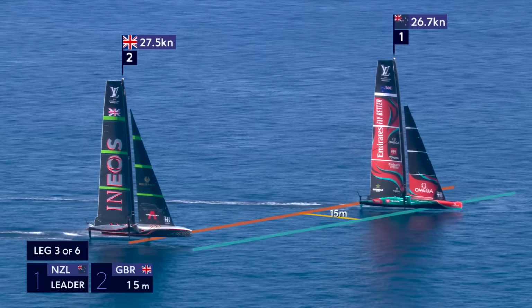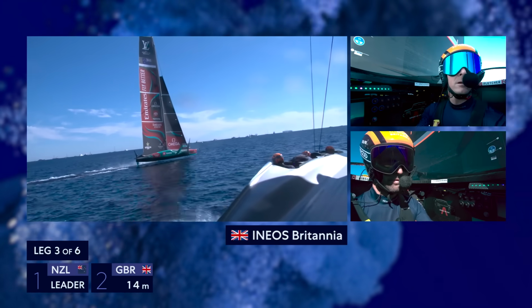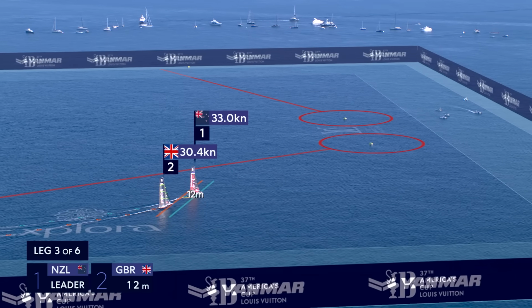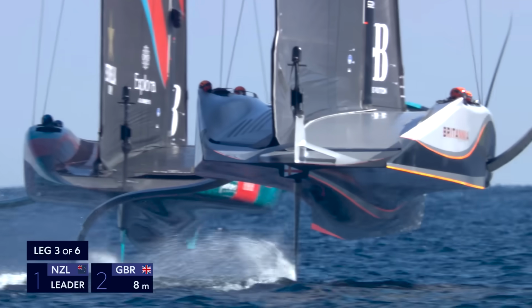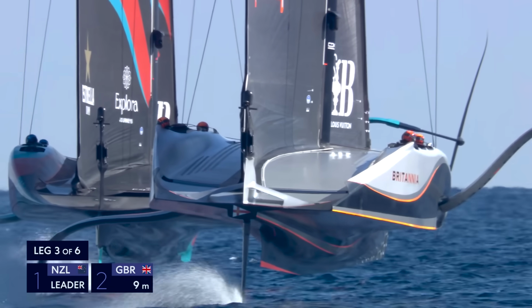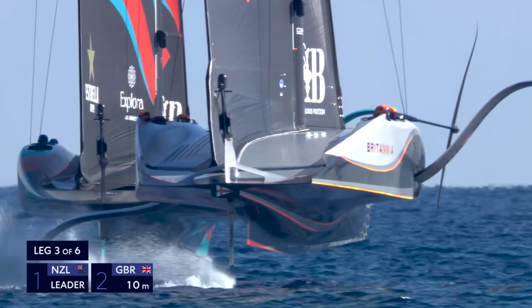Both boats in a high, slow mode. British team having to survive. Dive through the lull. How good is this? A drag race to the top gate and monster gains by Britannia.